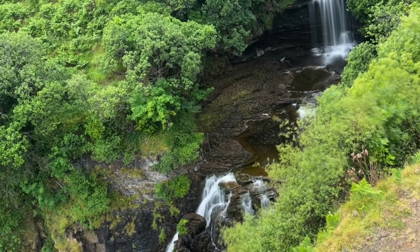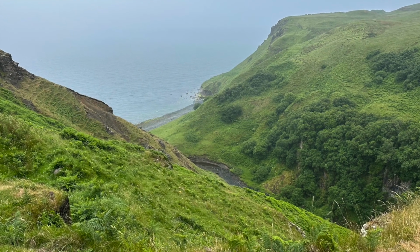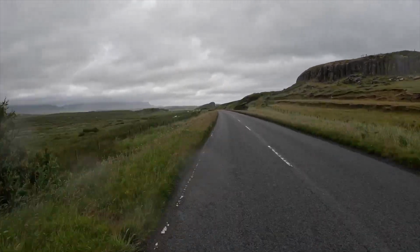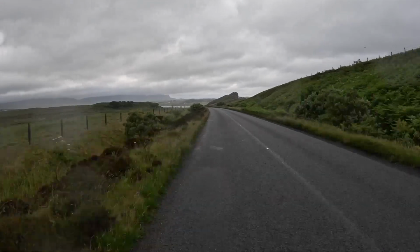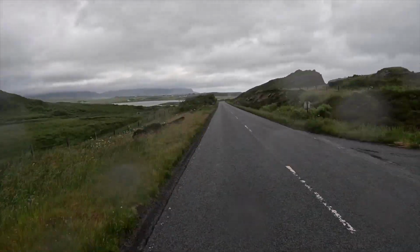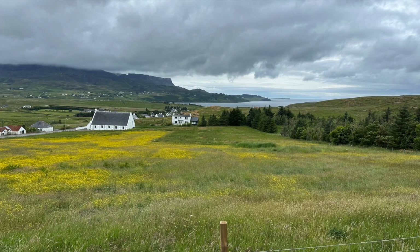Roadside waterfalls, this whole trip actually, there are several places you could stop along it for views and things, but I was pushing on to get to the campsite and not really stopping in the rain. But here we are coming over to Staffin. The campsite's just on this side of town. And tomorrow and beyond, we get a hint of what's coming tomorrow.